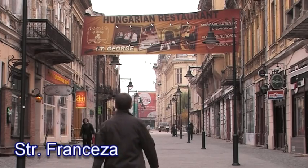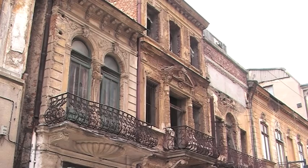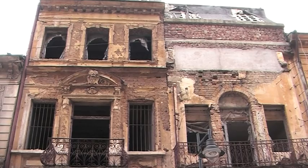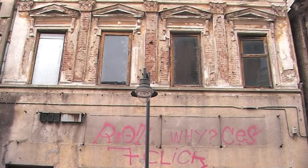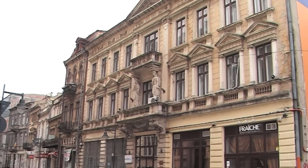So we're on Strada Francesa now, which like Strada Smardan has been completely repaved and completely pedestrianised. Unfortunately, while they've resurfaced the street, most of the buildings along Strada Francesa still need a great deal of work, which is a shame because, you know, they were once fabulous buildings and they could be again with a little bit of love and care.